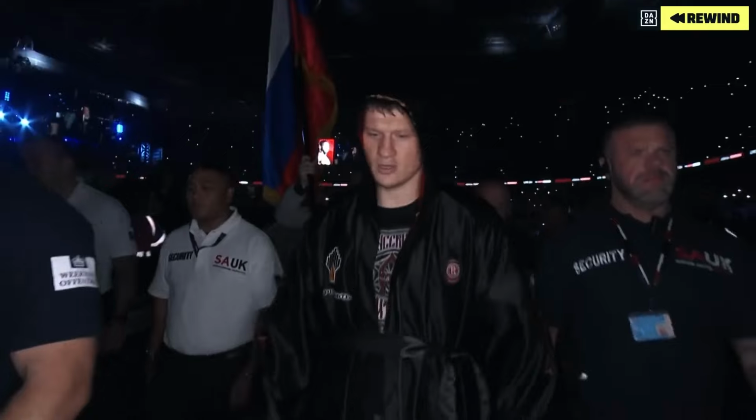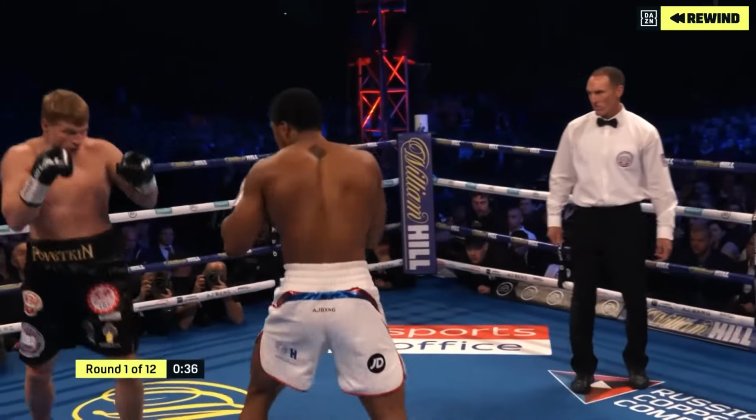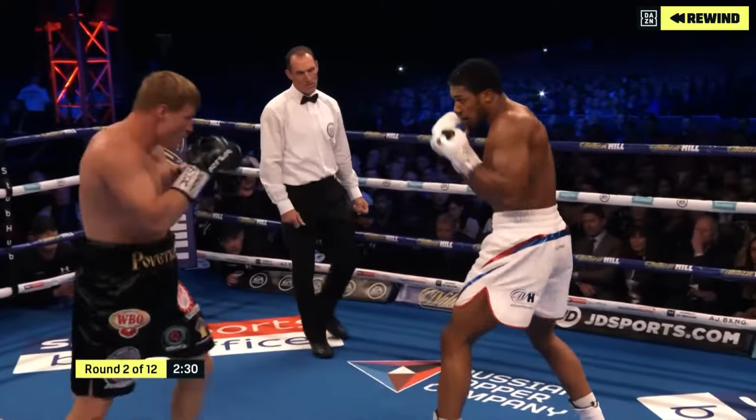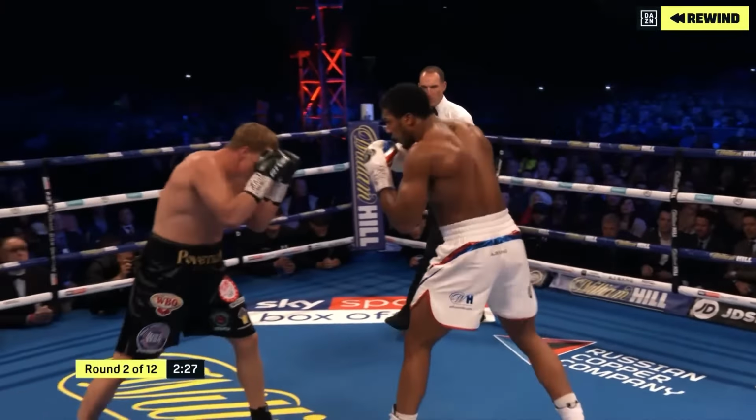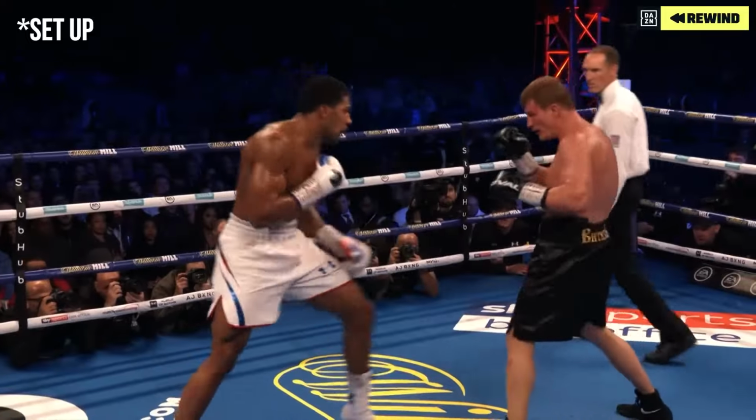This was especially effective against Povetkin, who was really solid defending Joshua's punches. So AJ adjusted by setting up the straight instead of mindlessly throwing it.